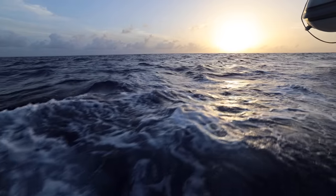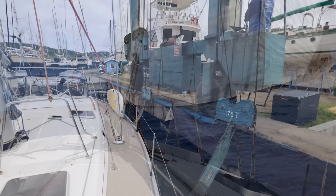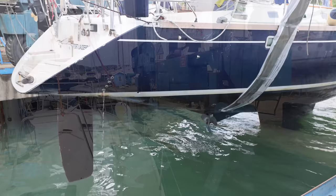Living aboard a boat full-time and sailing long stretches is a beautiful way to live, but it has taken a toll on me in many ways. Today, I am hauling out a couple weeks earlier than planned to enjoy some extra time on land. Haulouts can be a sailor's enemy as well as best friend.